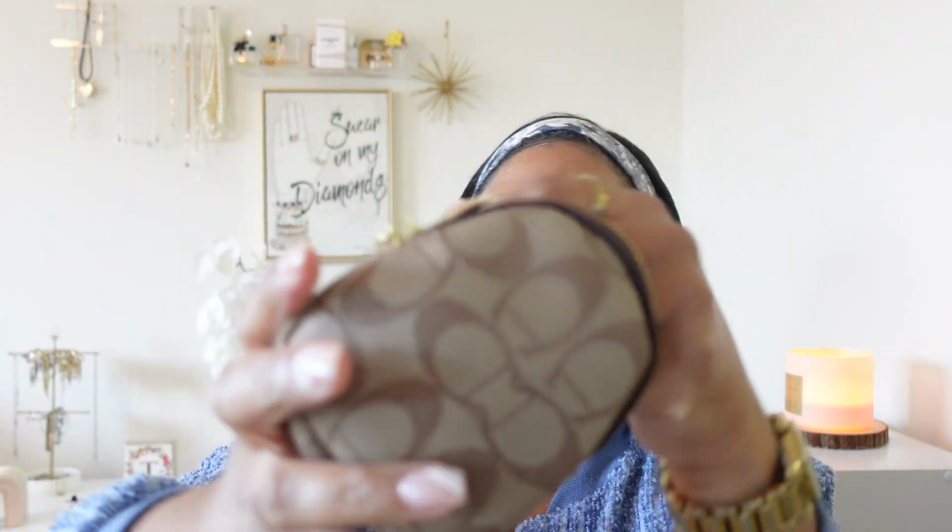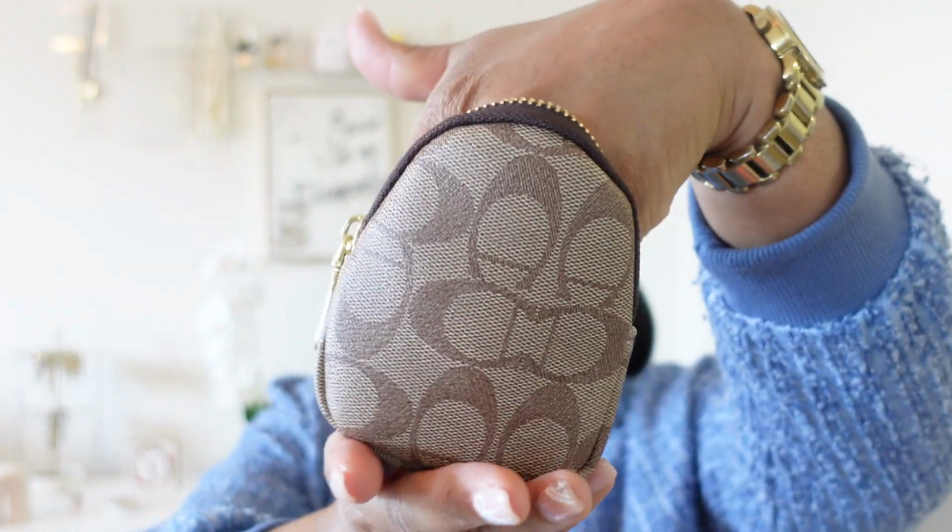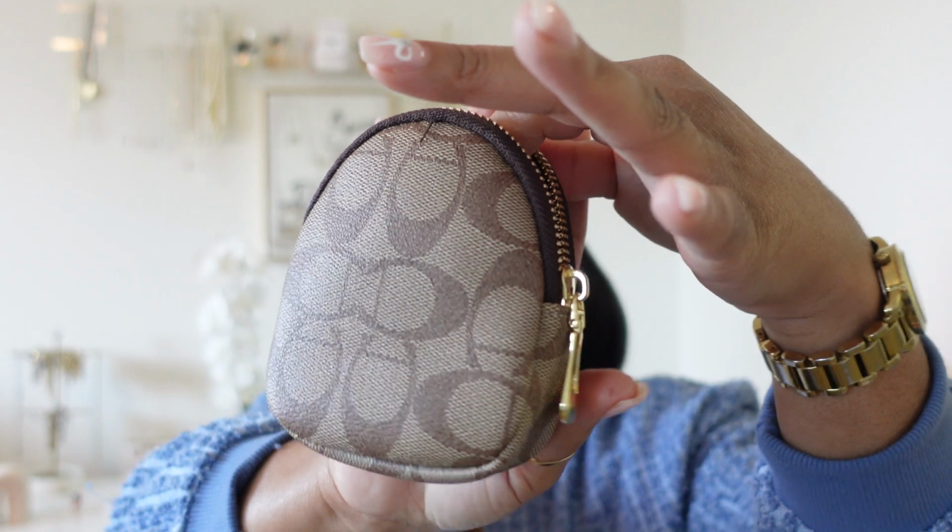Let me show you. And I love the gold hardware of the zipper, and it's just so cute. Look at that. My whole hand almost can fit in there. Then you can pull this out and just carry it around. So convenient, so cute. I'm absolutely obsessed. This is so nice.